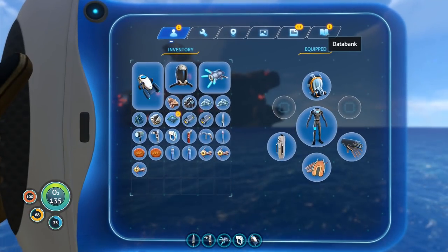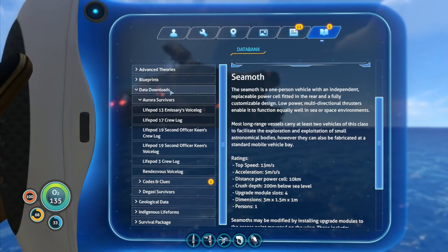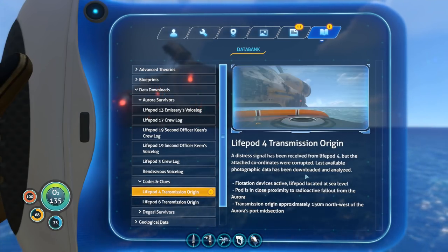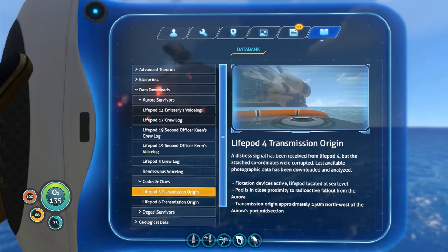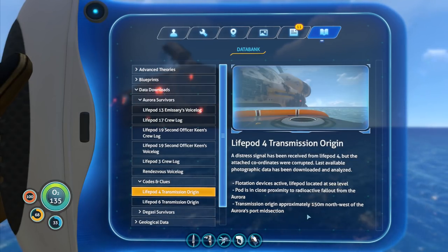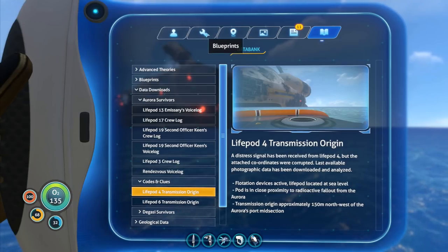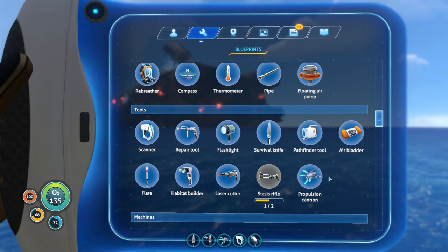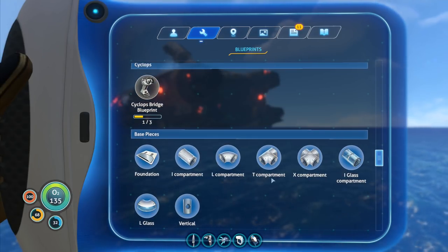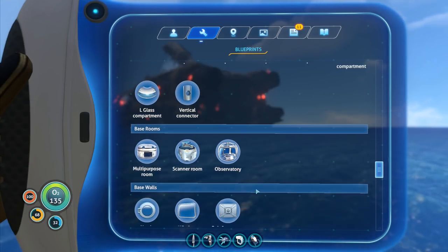Let's just take a look in here, and we go to the data bank. We got data downloads there, codes and clues. Transmission origin, distress signal. Transmission origin approximately 150 meters northwest of Aurora's port midsection. Right, we need to make a compass. That is going to help us out a great deal. We've got a compass here somewhere. Let's just go. There's the Cyclops Bridge. We don't worry about that.